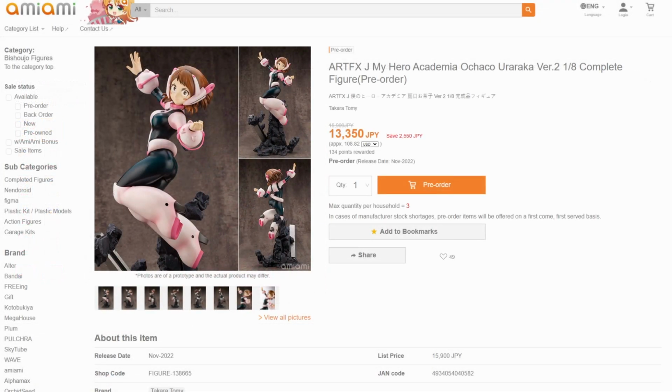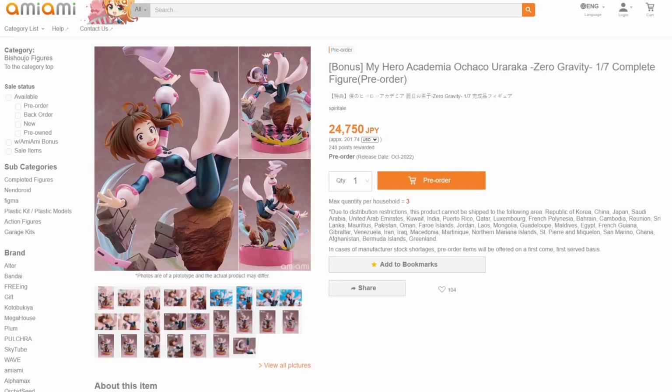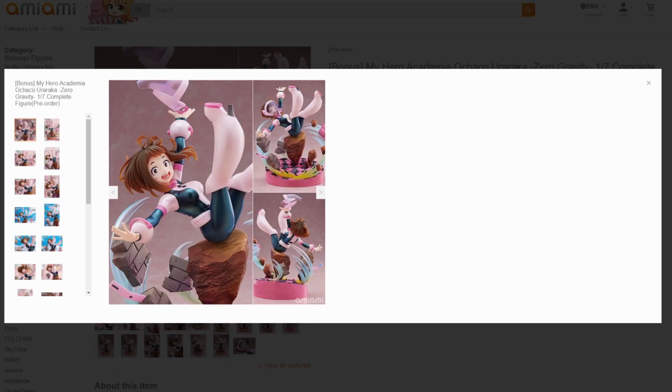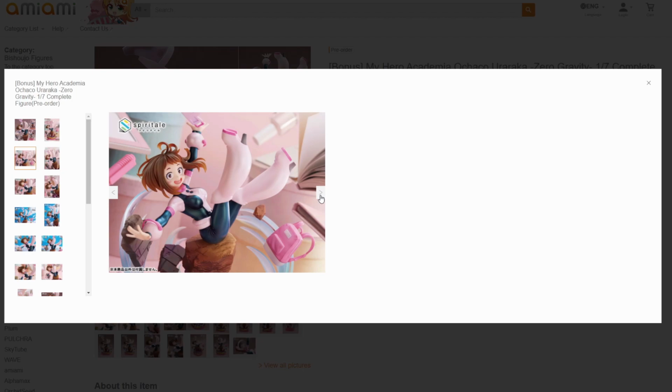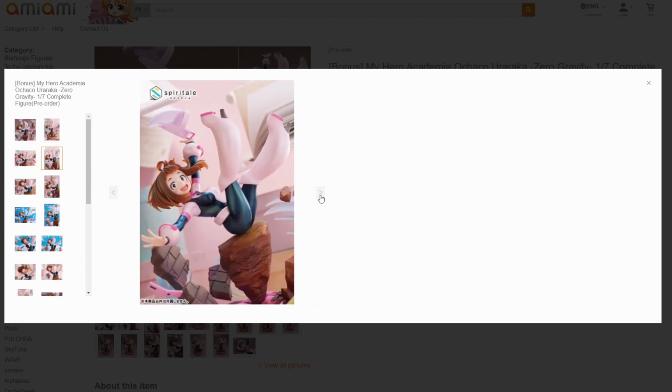So if you're a fan of Ochiko, you actually have two figures to choose from this month, either the version 2 from Kotobukiya or the Zero Gravity from Spirit Tail. Now, while I'm not the biggest Spirit Tail fan, I have to give them credit. Their prototype looks much more interesting this time around. Honestly, they do tend to go for these more elaborate sculpts, and at least for now, it's paying off. This looks fantastic. It's really cute too.